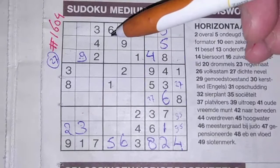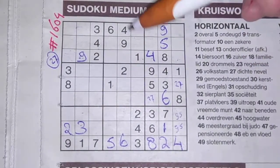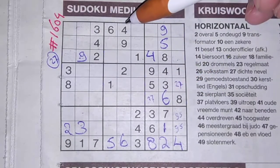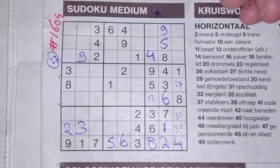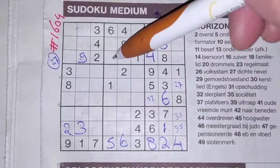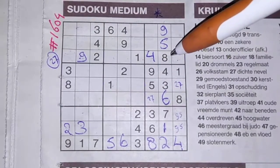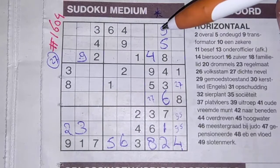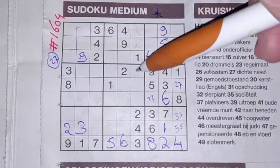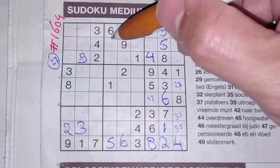Let me see. How about the, let me see, how about the, in this big square, 1, 2, 3, 4, 5 missing numbers. One of the missing numbers is a 2. I see here 2, so no 2 in these two boxes. There are 2, no 2 in those two boxes. So 1 box left for the 2 should be there.